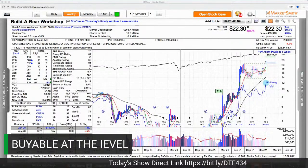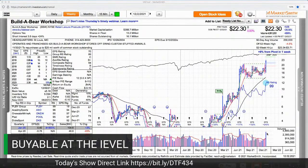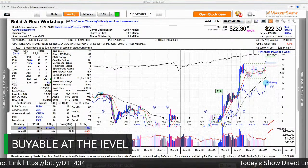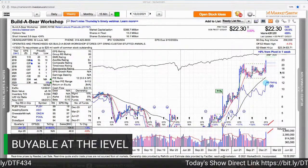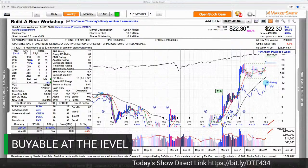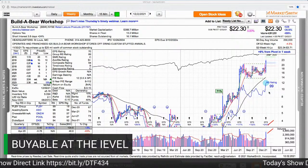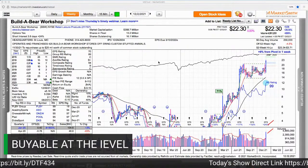Nice. There's strong volume coming in here. They had very good numbers on their earnings. Not a bad place to buy BBW. Not a bad place to buy because it had some very nice earnings. So this is looking good. This is a good looking chart.